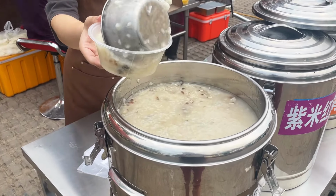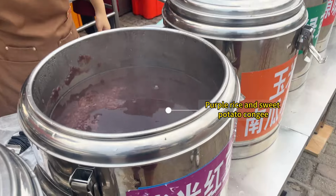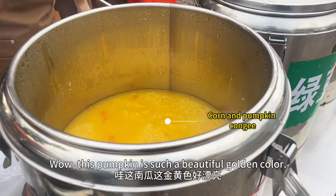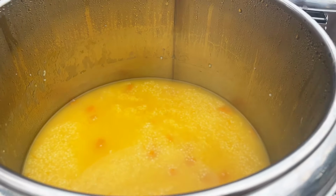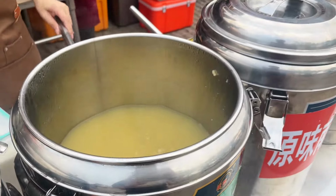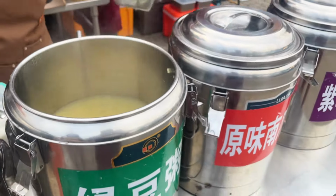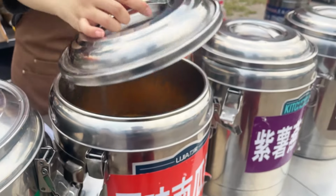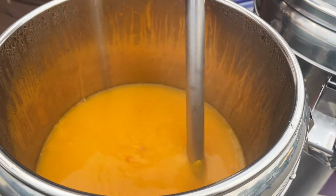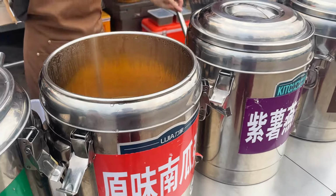Typically, a bowl of congee is served with baozi for breakfast. It is a thick dish made from rice, millet, grains, or beans cooked with water. The ratio of water to ingredients and the cooking time determine the thickness of the congee, which is the basic standard for judging its quality.